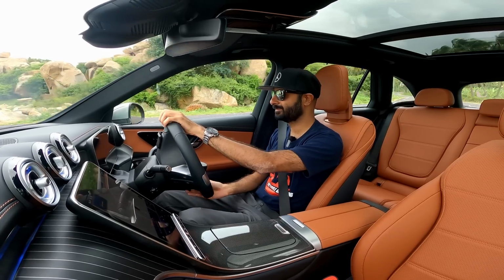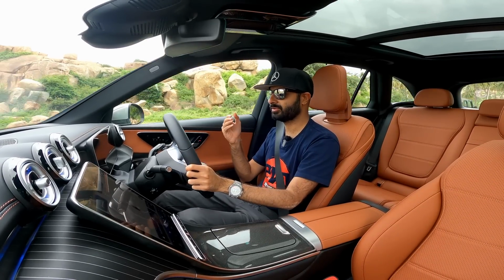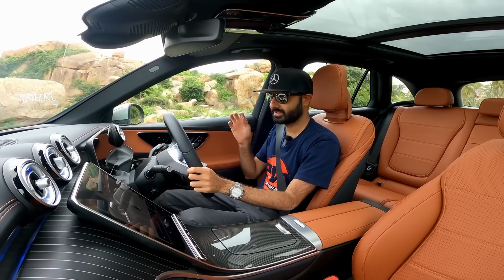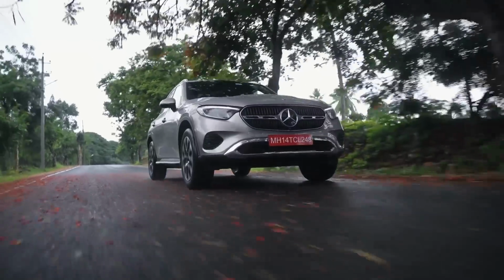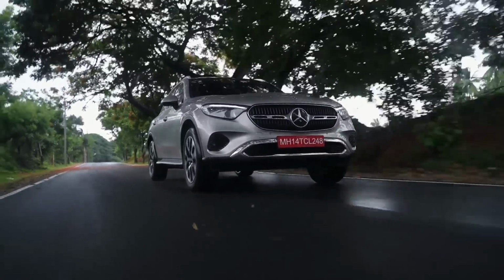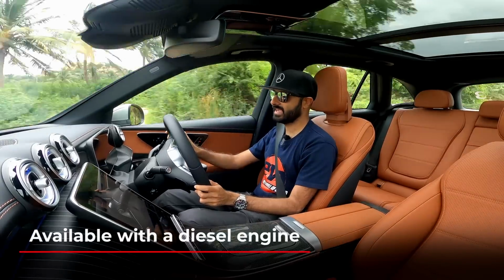Something that I really like about it is that you can hear the turbo spooling up actually at lower revs. When you get on the gas, you can hear a little bit of a whine, that little whistle. It adds so much character to the car. I absolutely love it.